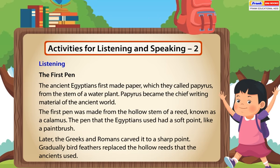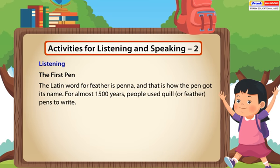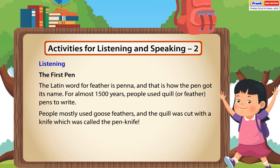Gradually, bird feathers replaced the hollow reeds that the ancients used. The Latin word for feather is penna, and that is how the pen got its name. For almost 1500 years, people used quill or feather pens to write. People mostly used goose feathers, and the quill was cut with a knife which was called the penknife.